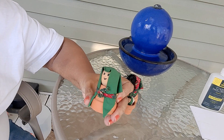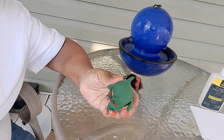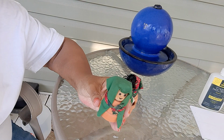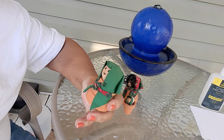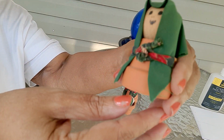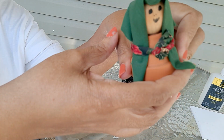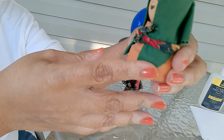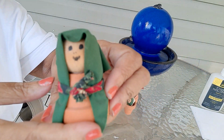Then you'll need a square of fabric, any fabric you want to use. This is 100% cotton, solid green that I got with the Christmas fabric, and it happened to be 100% cotton. As you can see, the strings on it, I didn't use pinking shears. I just cut a square, folded the square in half.